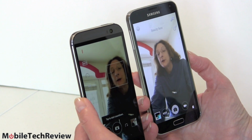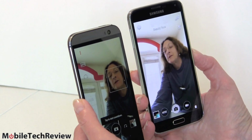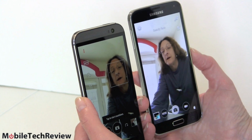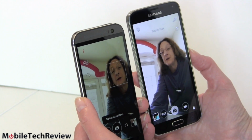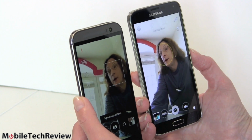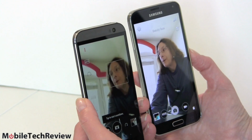Better colors, more natural looking. I don't look quite as pale. 2 megapixel camera on the Samsung. Actually, as that goes, that's not terribly bad either. It's pretty sharp. It looks better than the last generation Galaxy S4, but big time definite win on the front camera for the HTC One M8. Not just based on resolution, better colors, better contrast, the whole thing.